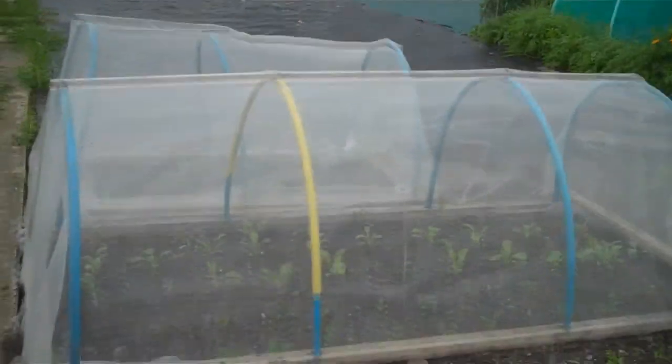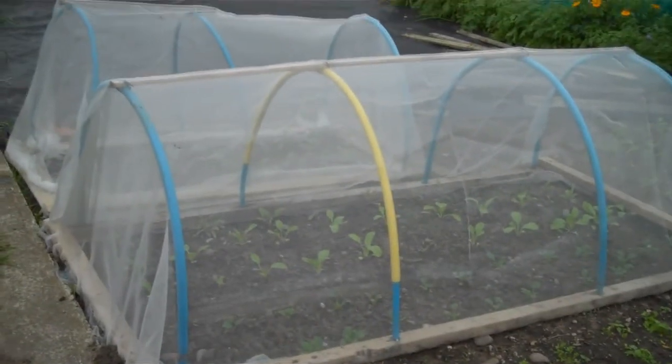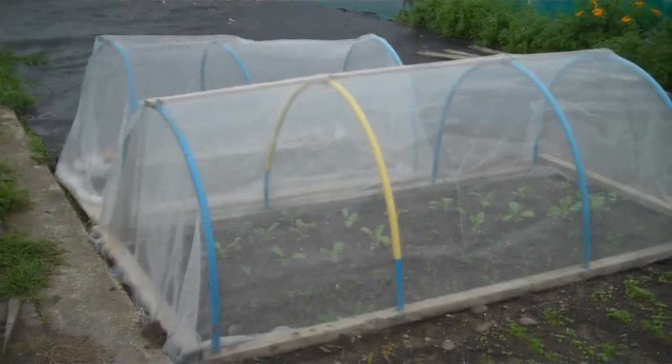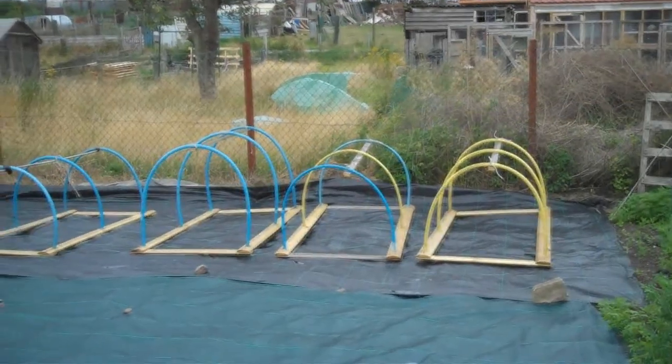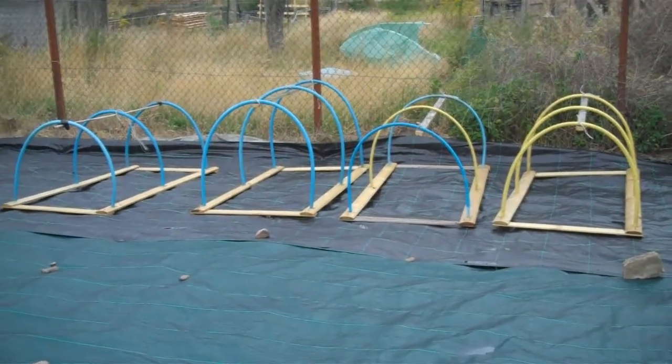These are new. Mark's been busy building me lots, and I've only put netting on two. You can step back a bit and you can see. And these are the others he's been making for me. Just got to cover them.